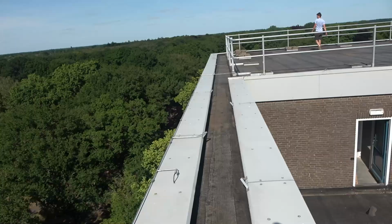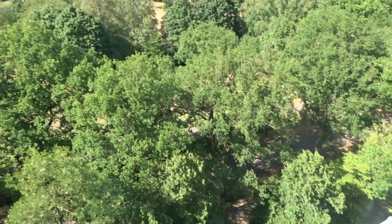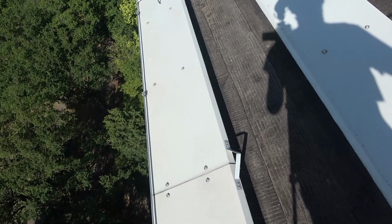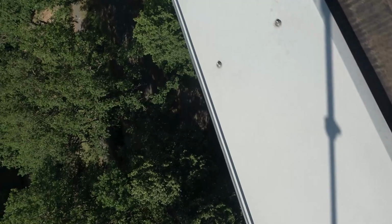Guys, I find this so freaking scary to walk. Oh my god. Oh my god, I'm shaking. I am such a wimp and the wind is so hard here. I don't know if I can do this, man. Dude, the wind is so hard. Oh my god. I'm just not gonna look, man. Oh my god, I'm shaking doing this.